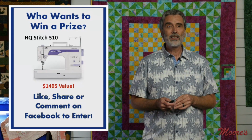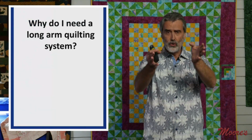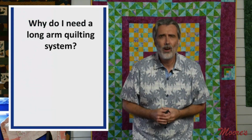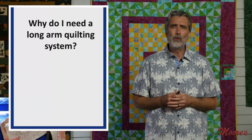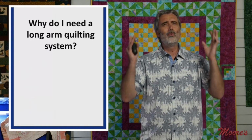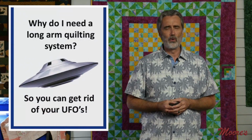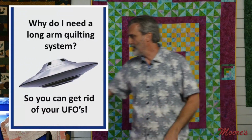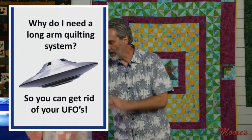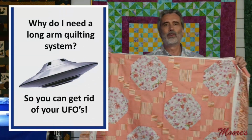So let's go on. Why do I need a long arm system? This is the question. Many people are on the fence. They don't know. But here is the number one reason. Are you ready? You can get rid of the UFOs, right? No, we're not talking about little green men. We're talking about unfinished objects.